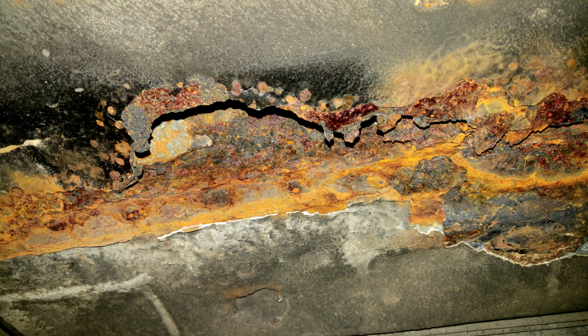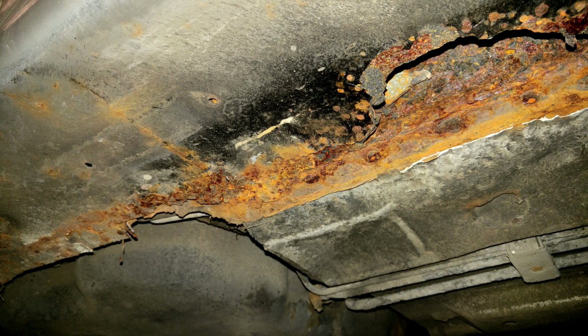It was time to deal with the rust and rotting issues under the car. I decided to give this job to a professional welder who did an excellent job in the end. I knew there was rust under the rear right passenger side, but did not expect to find this much rot, and eventually when I poked the metal with a screwdriver, I ended up with a hole in the floor.